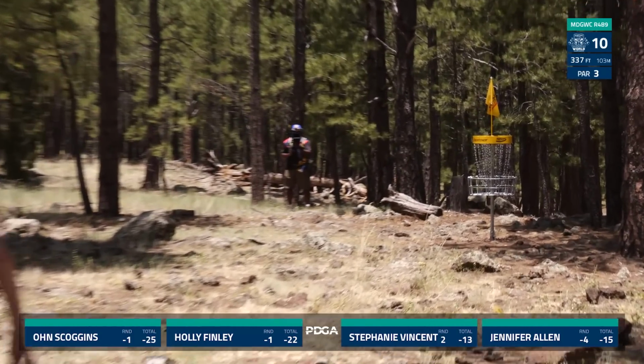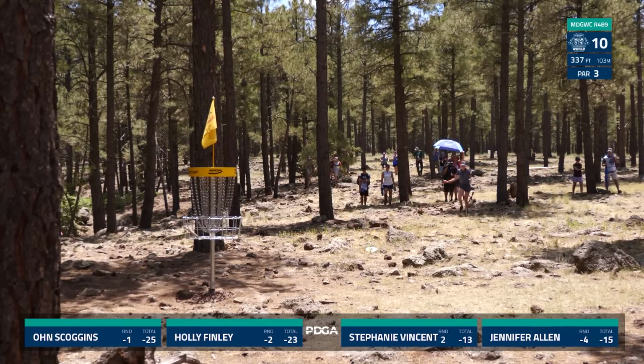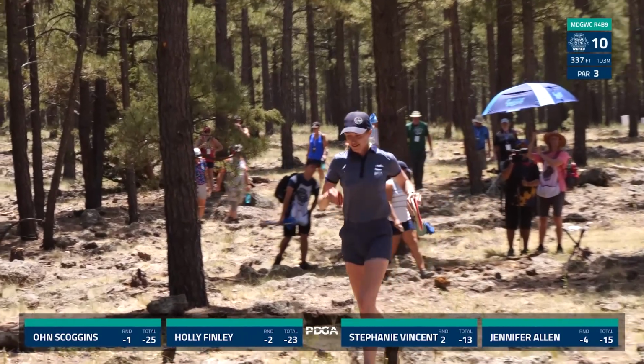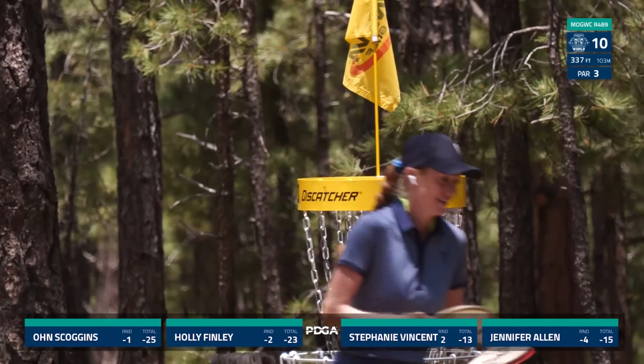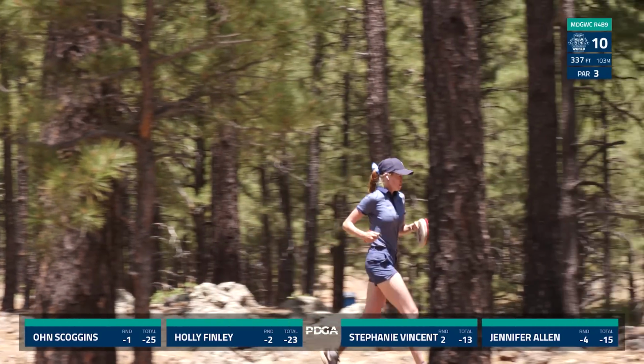And this is, again, about 45, 50 feet. And I might have called that. I'm not going to take credit for that huge birdie putt. But you could tell right out of your hand that was a beautiful release. I just didn't know if it was going to stay. Bonus.